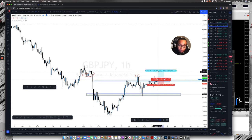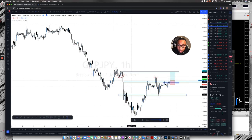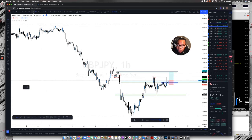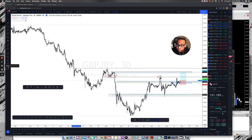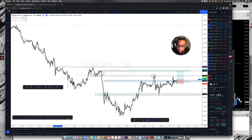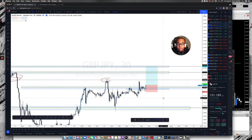Really, this would have been our TP1. Right here. Then our next target would have been level of structure right above that. So we could have put one right there. Right here. Let's go ahead and zone it up real quick. All right, that's TP1 actually here. TP2 around 50 pips. All right, now let's watch and see how price reacts to this level.